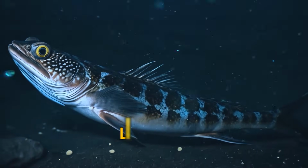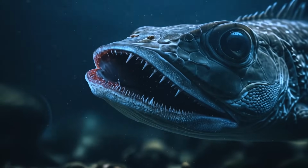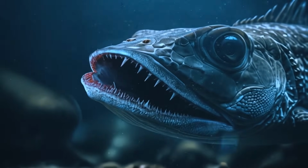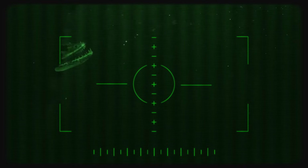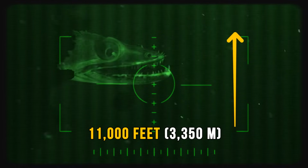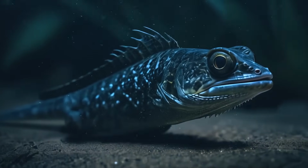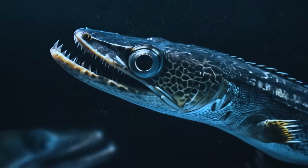The next bizarre creature is the lizardfish. It has tons of razor-sharp teeth, a huge mouth, and really big eyes, which it uses for hunting. All this makes the animal look freaky. The lizardfish lives at depths of around 11,000 feet in the midnight zone, where there is zero light. This freak of nature basically eats everything it can fit inside its mouth, from small fish to other lizardfish.